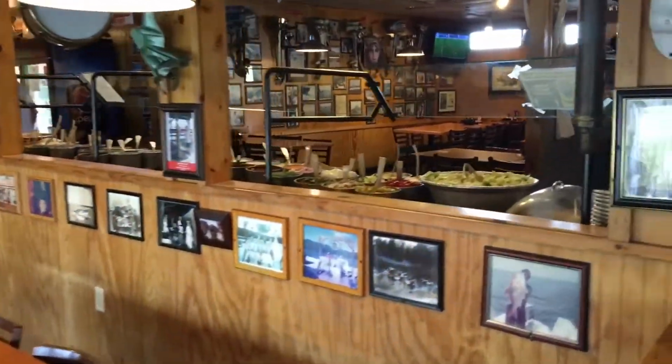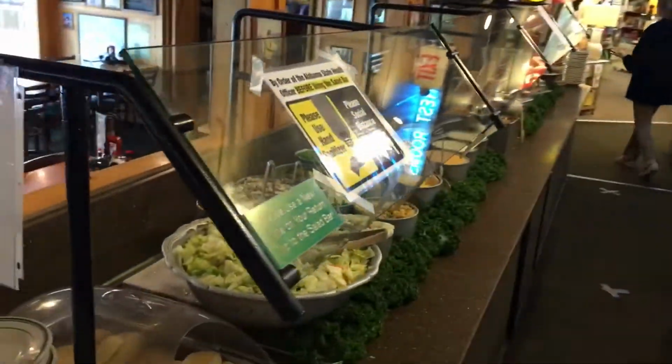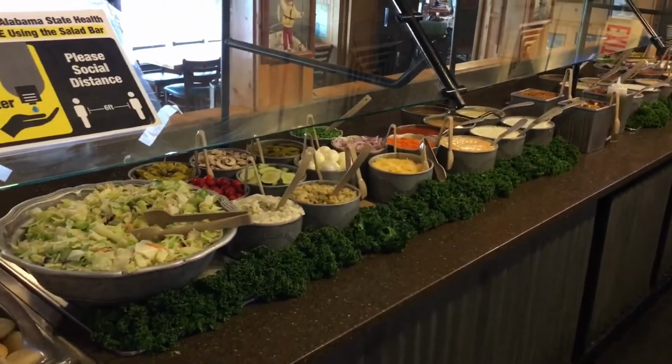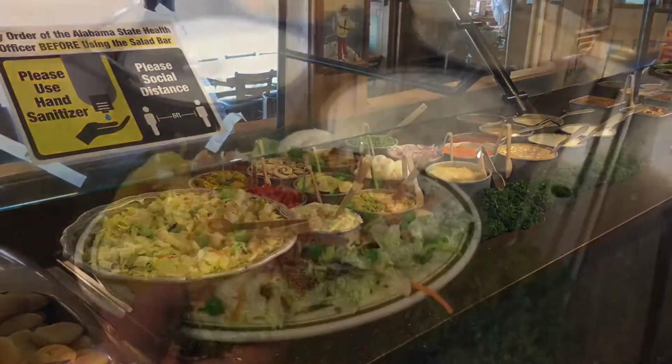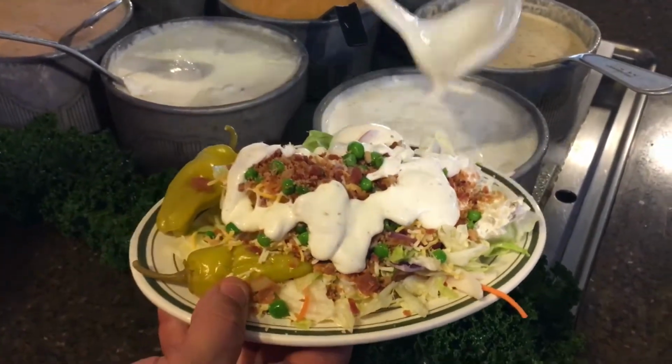All right, the crowd's flowing in. We beat the crowd, we got here early. Anyway, I just want to kind of show you around the place. The place is huge, but this is one of the reasons why I come here, as you see, is this crispy cool salad bar. We'll be getting to that in just a minute. All right, so here we go. Starting off with the crispy cool salad bar.